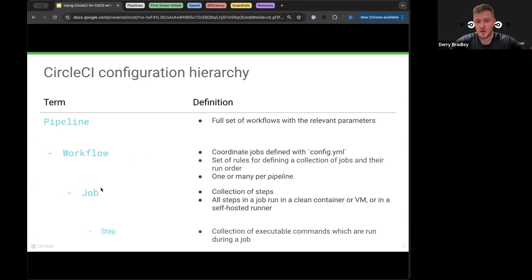A job is basically its own independent execution environment, and then a number of steps make up a job. So basically a job is a clean deterministic environment every single time. You could spin up a job on an execution environment and carry out a step, or a collection of steps, I should say. And a step is just a collection of executable commands which are run within a job.